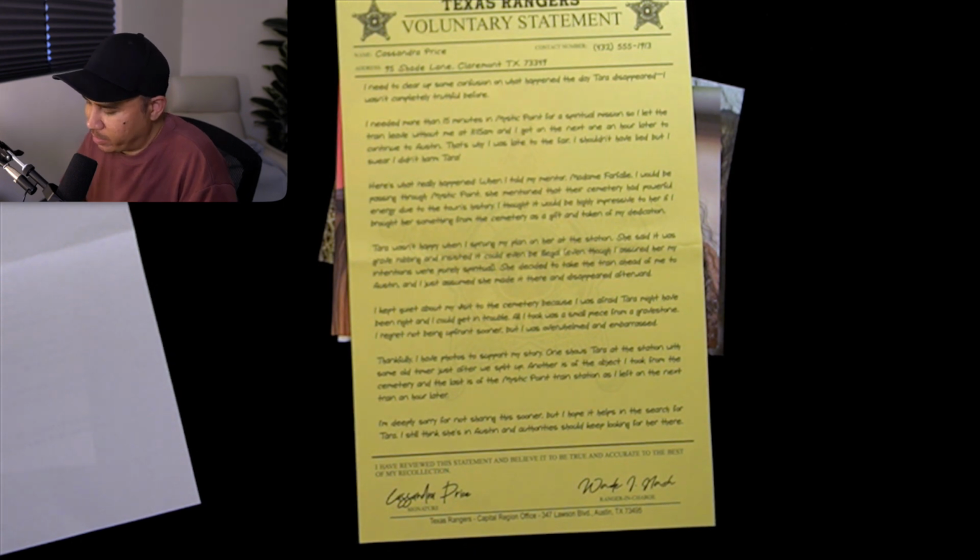I kept quiet about my visit to the cemetery because I was afraid Tara might have been right and I could get in trouble. All I took was a small piece from a gravestone. I regret not being upfront sooner, but I was overwhelmed and embarrassed. Thankfully, I have photos to support my story. One shows Tara at the station with some old-timer just after we split up. Another is of the object I took from the cemetery. And the last is of the Mystic Point train station as I left on the next train an hour later. I am deeply sorry for not sharing this sooner, but I hope it helps in the search for Tara. I still think she's in Austin, and authorities should keep looking for her there.